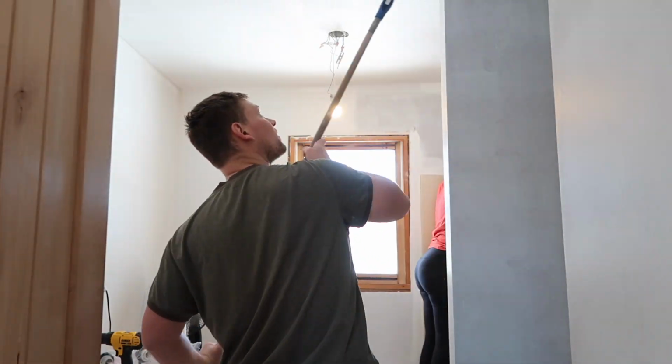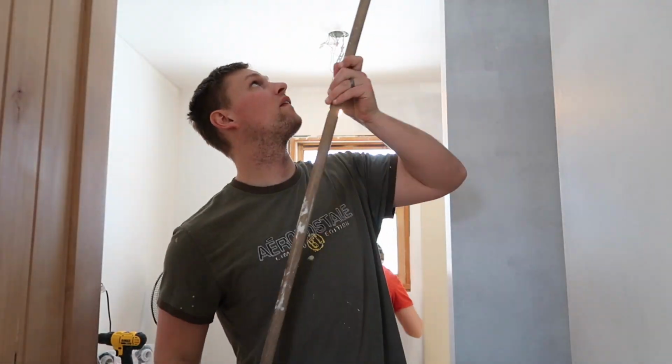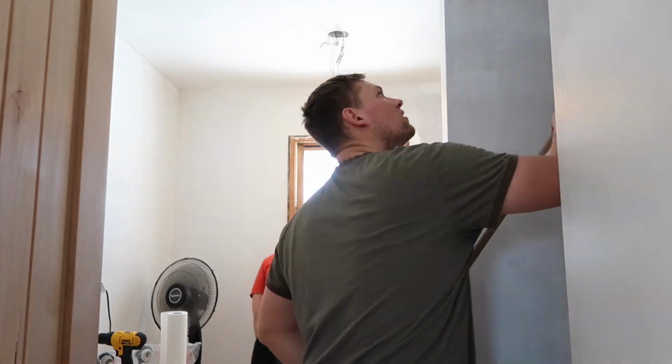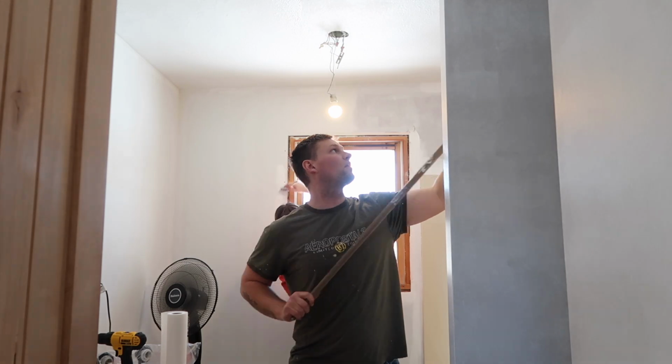But until we decide the layout and which flooring tile we're doing and how we want the bathroom laid out in the vanity, if we're doing a single or a double, I just don't know if it makes sense to waste trim. Like, we can put it up and it would be up for a few months.